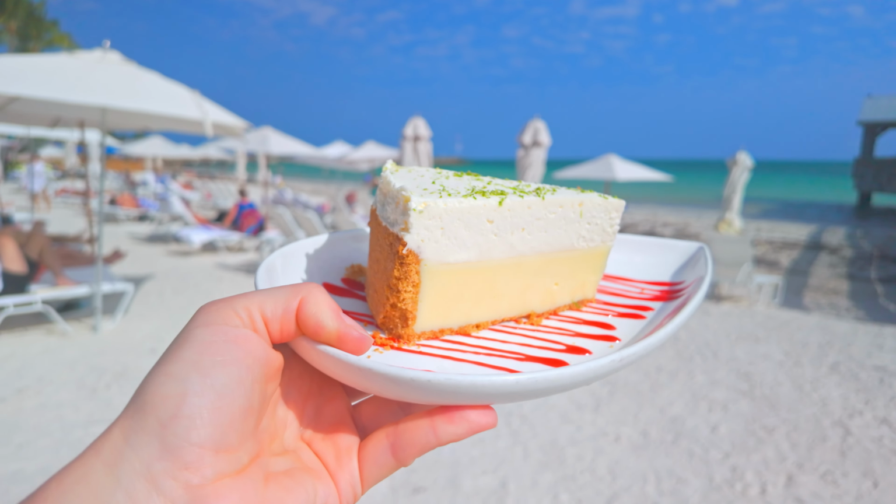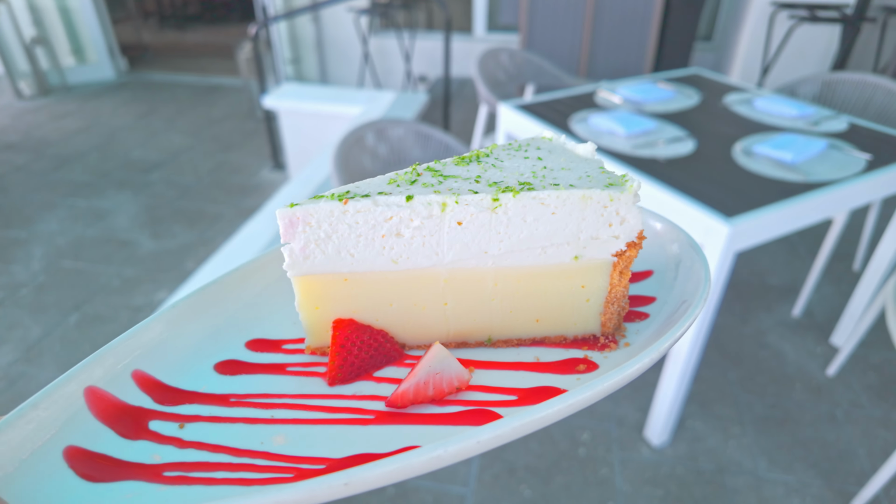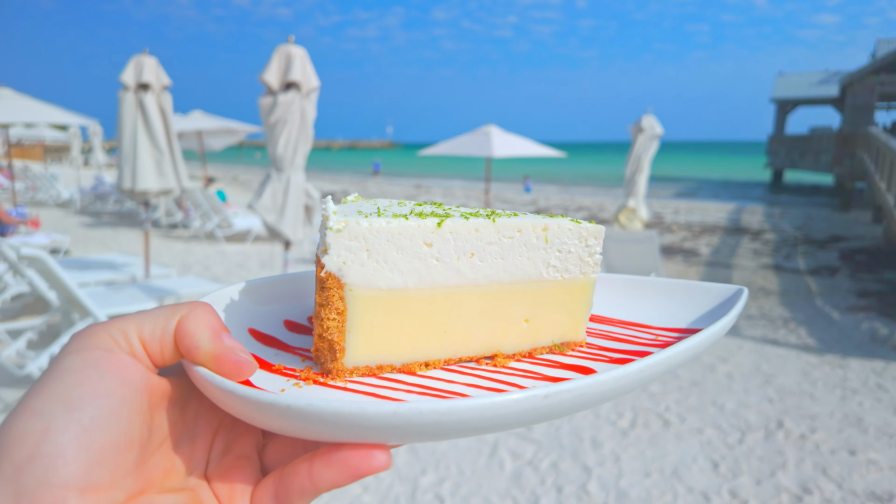Finally, we have Four Marlins, which is a restaurant located right on the beach. This has a very even distribution of meringue and key lime pie, and it's a milder and sweeter taste. So it all depends on you, but these 3 options you really can't go wrong with.